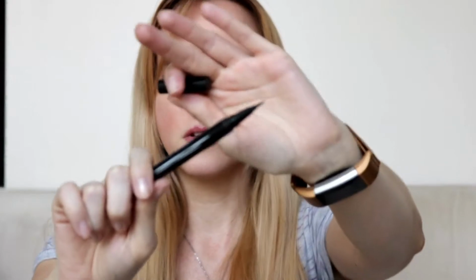The only thing that's a bit tricky for me is, so it's a really nice fine brush tip, but it is super flexible in my opinion, which can be tricky because sometimes I can get a little aggressive and move it.